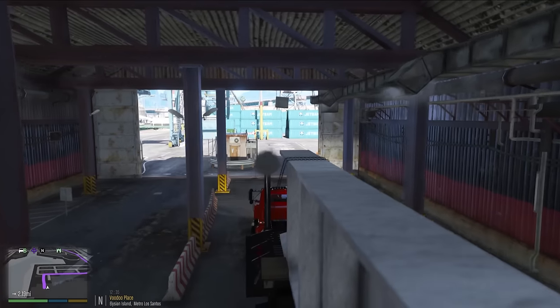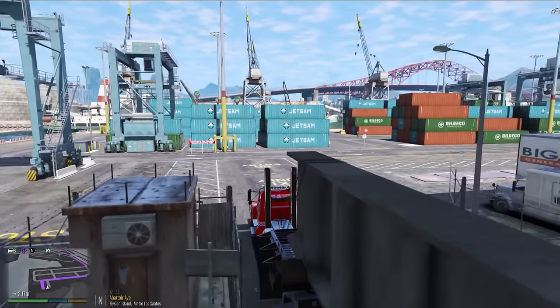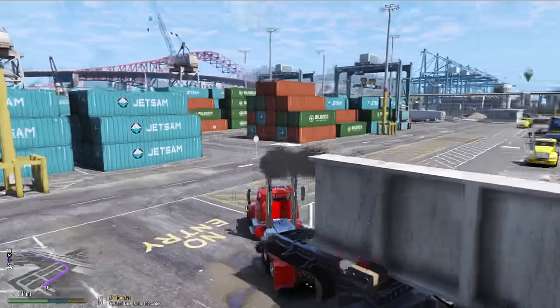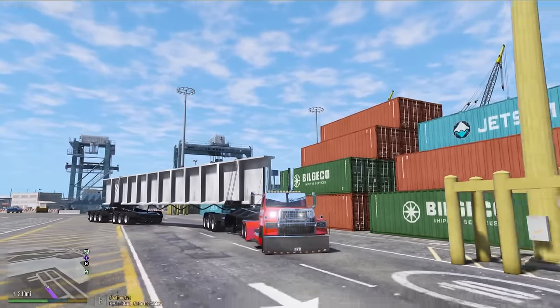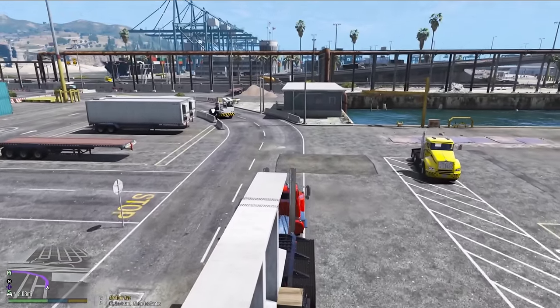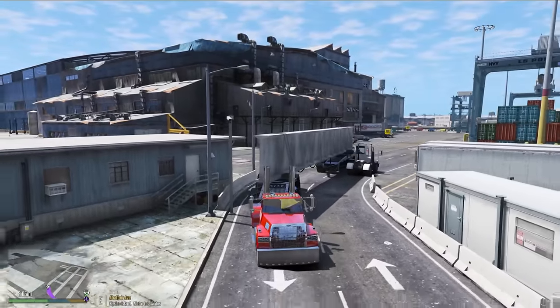Now for this load, we do not have any pilot cars. We do not have any escorts. We are all on our own. So I'm gonna have to make sure we are paying attention and not messing up because you guys already know how bad everybody in this city drives. But here is the beam that we have to deliver. It's pretty good size, good amount of weight, but nothing that we can't handle.